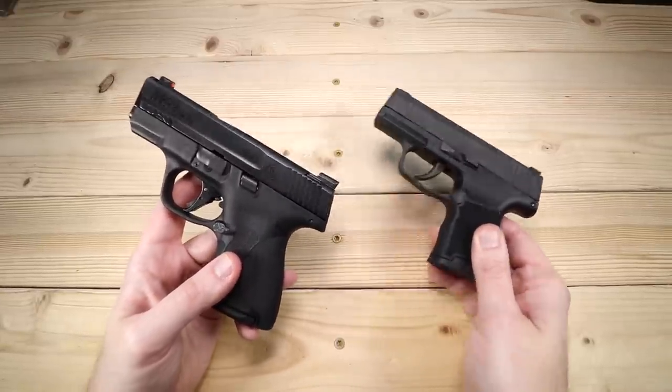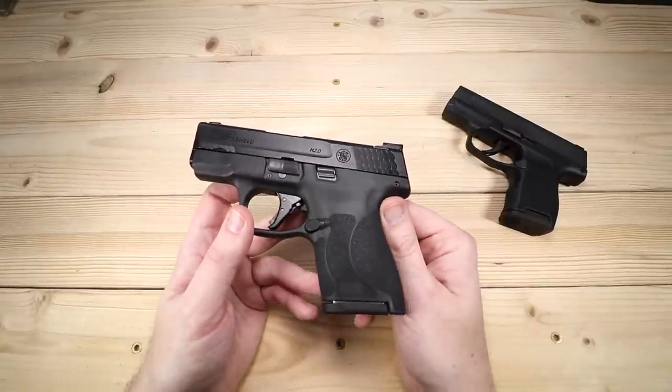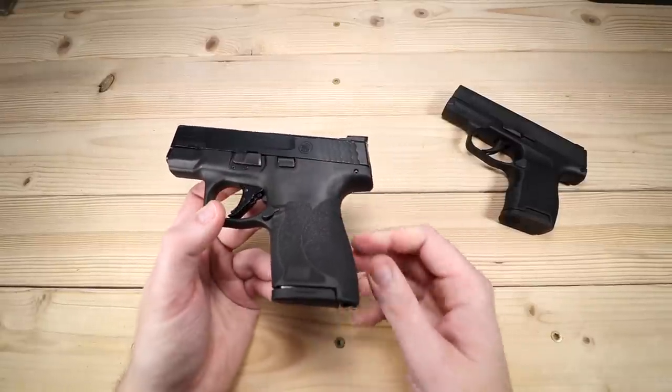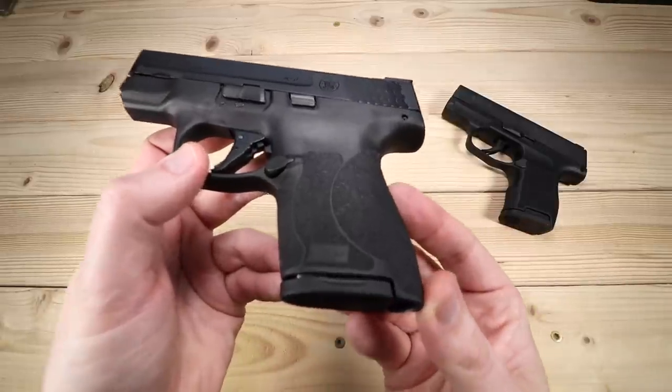But again, both of these guns are very similar. So we'll take a look at a couple of key features of both of these. Again, not a deep dive. Now, being the Shield 2.0, there are a couple of changes that they made to it.